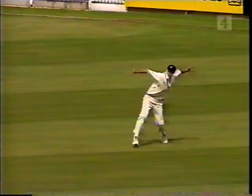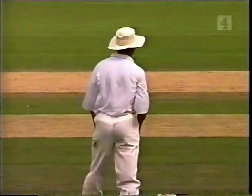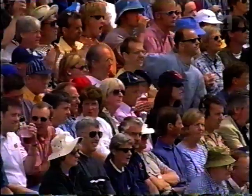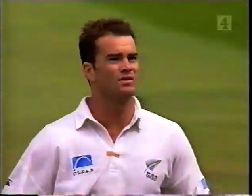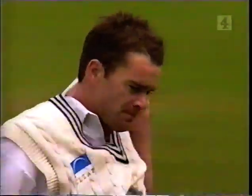Looking for 2. They've got it okay. And that is a great over from Dion Nash. Had a very good series, not just with the ball, but with the bat as well, going in down the order. He shared in some excellent partnerships that have got New Zealand back on an even track.